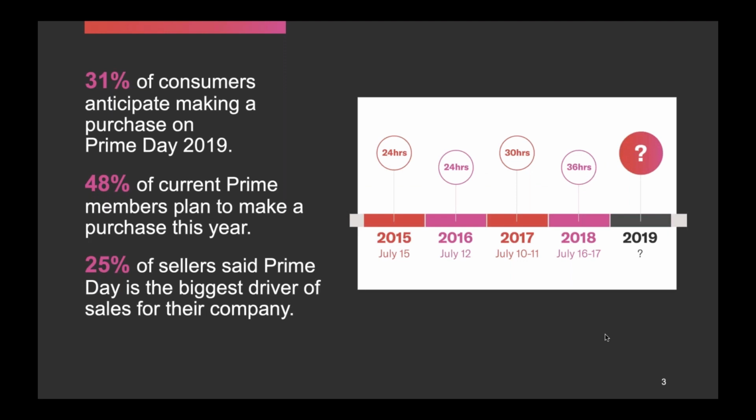Now, although Amazon has not yet announced a date for this year's Prime Day, we can expect it to be sometime in mid-July, likely over a 36-hour period. And while the May 10th deadline to submit Lightning deals has passed, it's definitely not too late to strategize other ways to capitalize on this holiday.